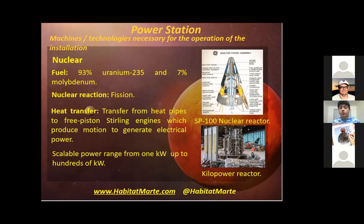How does this work? Well, basically one neutron is sent to the fissile material, the fuel, the uranium and the molybdenum. This neutron is directly shot at one of these atoms. Therefore, we are producing a basic nuclear reaction, the fission, and this fission generates a great amount of heat. This heat will be transferred from the nuclear reactor to heat pipes, and this heat will be moved to free piston Stirling engines. These engines will start to generate mechanical energy, and this motion will finally generate some electrical power.